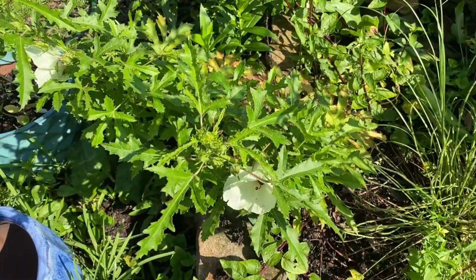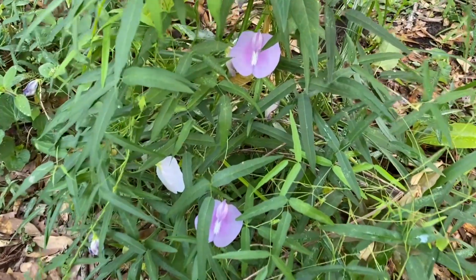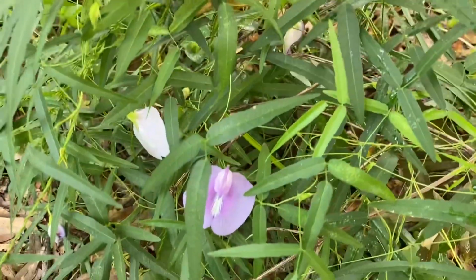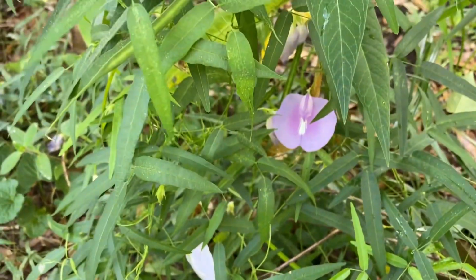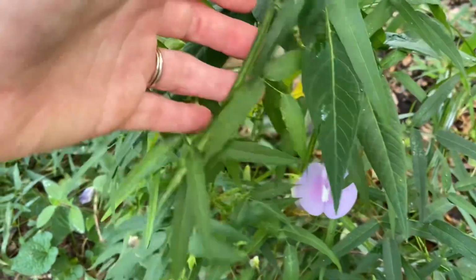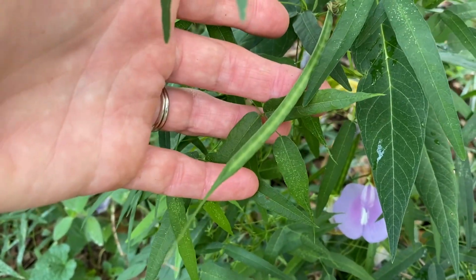This is also in the bog garden. I just found this Spurred Butterfly Pea in my front yard. It is native, and it's a larval host plant for long-tailed skippers. Look at this. Here is a seed pod. Hopefully I can come back in.